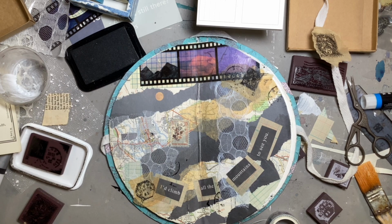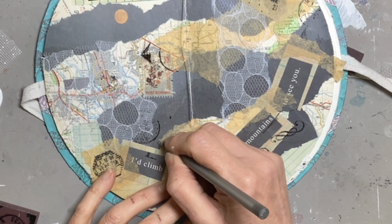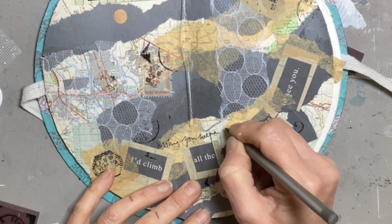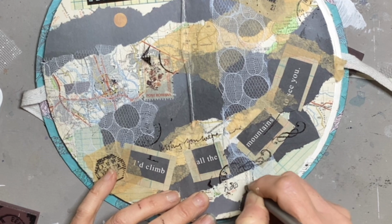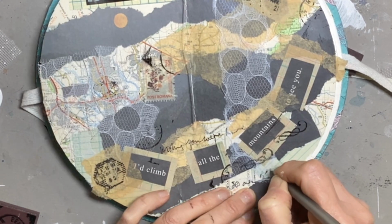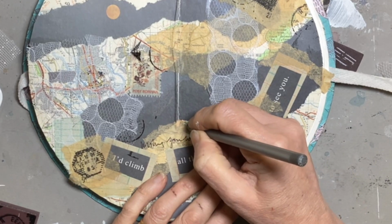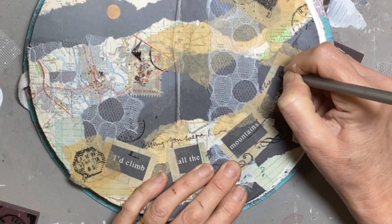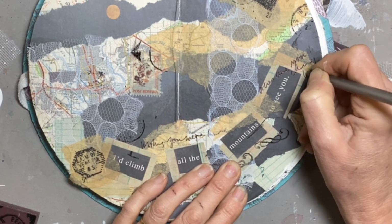Then I grabbed just an ordinary biro, a ballpoint pen, and decided that I would do a little bit of handwriting. It adds a real personal touch to your journal page. I thought of all the things that you would write to someone if they were travelling in the olden days. Obviously, it's email now, but you'd say, "Oh, I miss you, and I wish you were here, and what are you up to," and all that sort of stuff. And I just think your own handwriting adds a little bit of you to the page, so I quite often try and sneak some in.